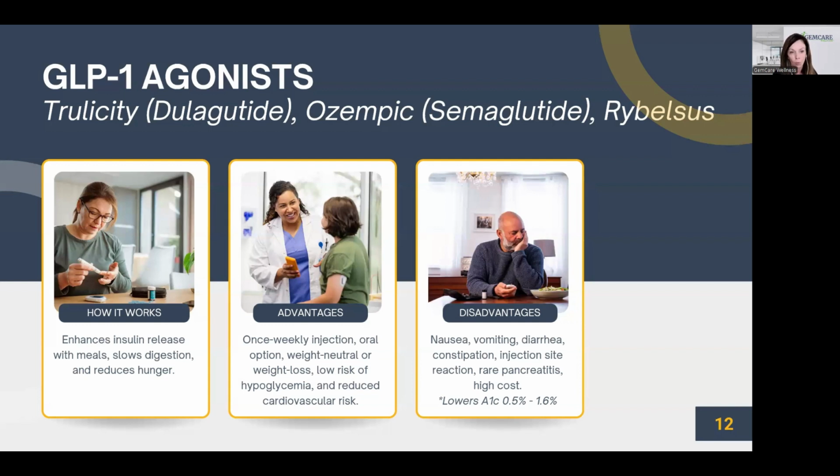And I'm sure there will be more orals in the future as they learn how we can ingest them and have them work for us like we do the injection. So again, the advantages there are the kidney and the cardiovascular benefits. Consideration is how you use it. The disadvantages can be these side effects for some people, but again, they tend to be treatable, and we can learn the lifestyle piece to help manage them a little bit better.